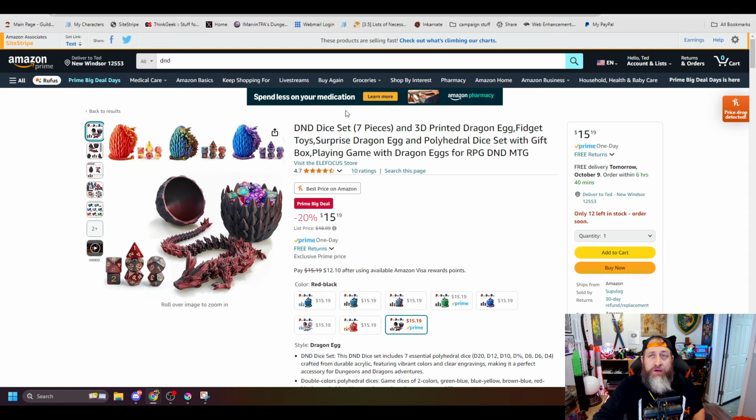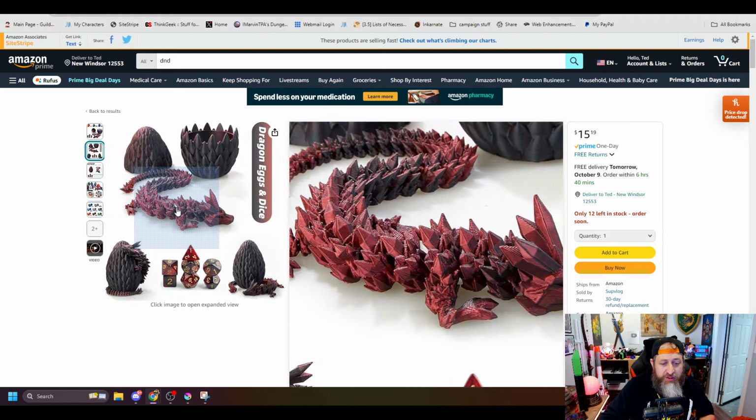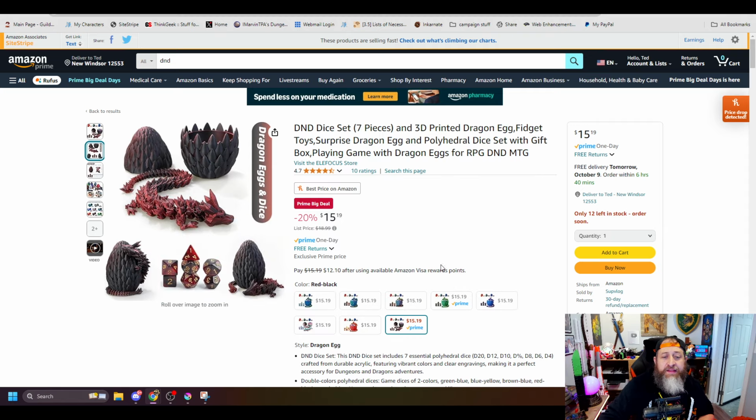This, I think, could be a really good gift option here. Listen, it's not too early to start thinking about the holidays, right? So you can go ahead and get a cool dragon egg that has the cool, articulated dragon, which is a great, potentially thematic fidget toy for folks at the table. And then it comes with a set of dice. And then this is just a great gift.